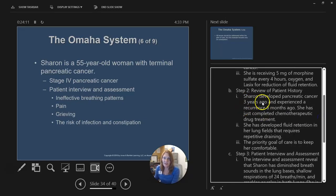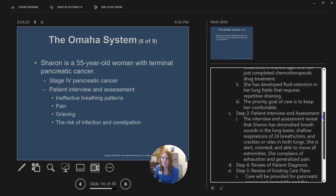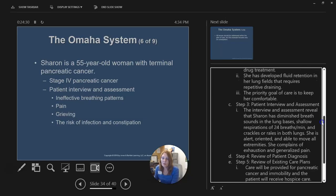Step 2 is reviewing the patient history. Sharon developed pancreatic cancer 3 years ago and experienced a recurrence 6 months ago. She's just completed chemotherapy drug treatment. She's developed fluid retention in her lungs that requires repeated drainage. The priority goal of care is to keep her comfortable.